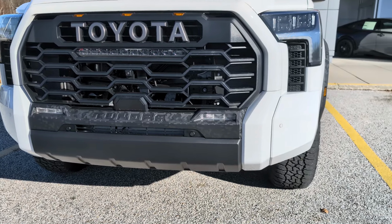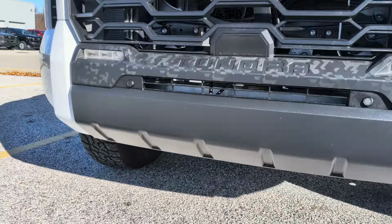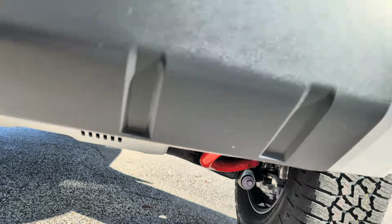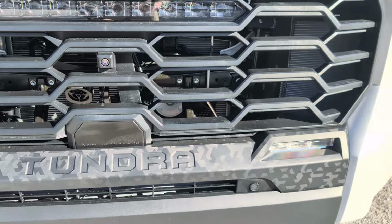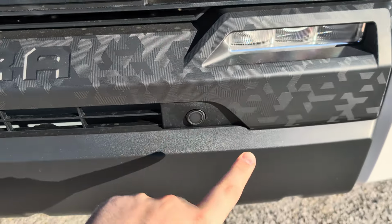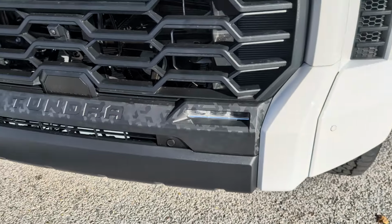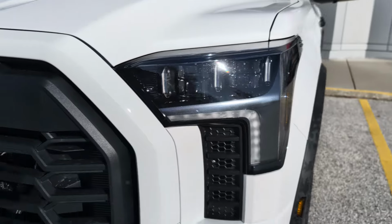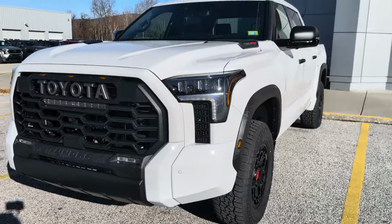Taking another step back, and let's see if we can kind of get an idea what these look like underneath. You got that TRD skid plate. You got some red stabilizer bars right there. Part here is your parking sensors. You got LED fog lights. And then you have special LED headlights. Let's take a step back.